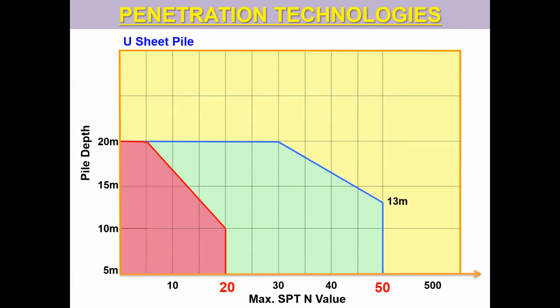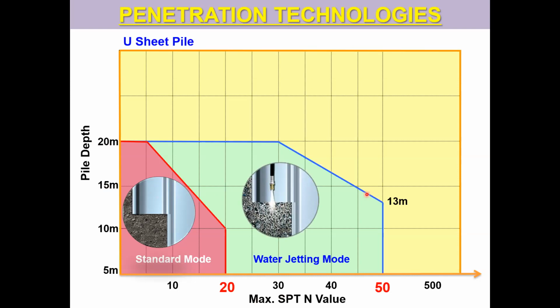Comparison of pile driving depths and maximum N value in CPT method. You see, the first zone is zone for application of the standard mode, when N value is up to 20 and the pile driving depth is up to 20 meters. Next zone is zone for application of water jetting mode, when N value of the CPT method is up to 50, with maximum piling driving depth 20 meters.